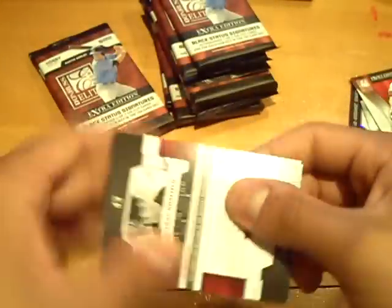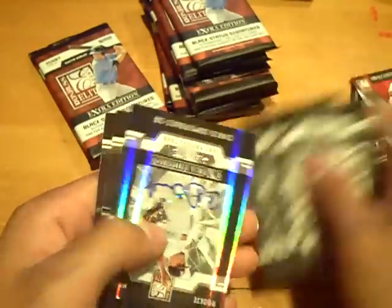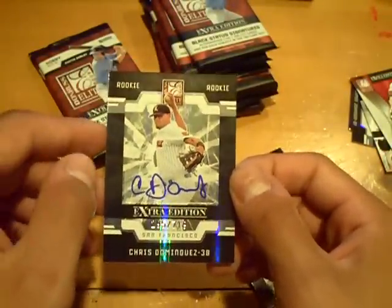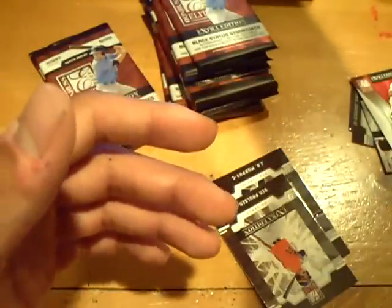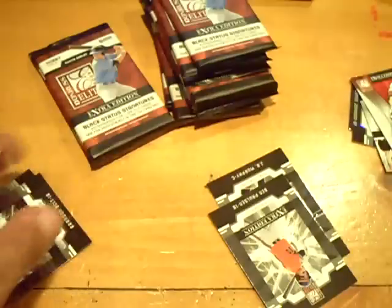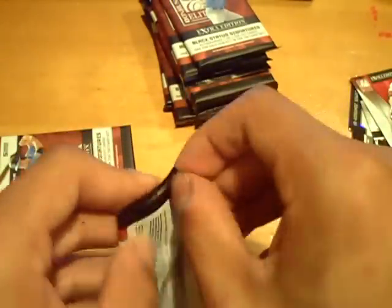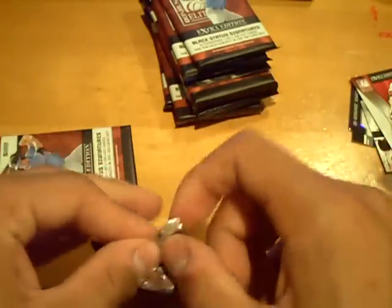All base. So we got one hit in what, 10 packs, 11 packs? I would love to pull a 1-of-1 die cut. Here's our next auto for the Giants. We have a Chris Dominguez, numbered out of 715 autograph. Auto number 2 of 6. Base. Mariano's about to close it out.